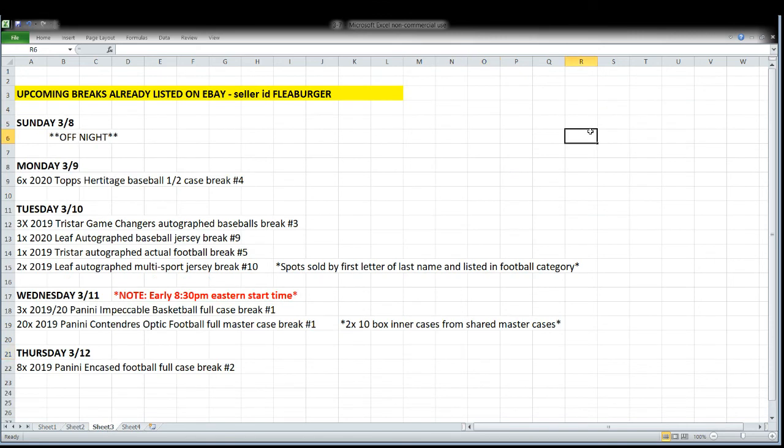As far as the days ahead, tomorrow night is an off night, so no breaks tomorrow. I'll be busily sorting and shipping, but no breaking. On Monday, we're going to do Heritage Baseball. It's the back half of a case that we started a day or so ago. And on Tuesday, we're going to do all memorabilia. 3 Game Changers autographed baseballs, a Leaf autographed baseball jersey, TriStar autographed football and actual football, and Leaf autographed multi-sport jerseys. We'll do 2 more of those on Tuesday as well.